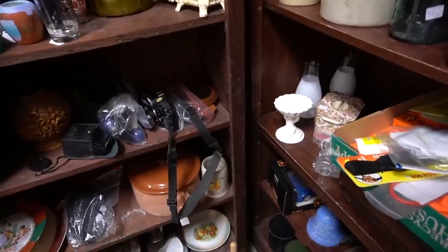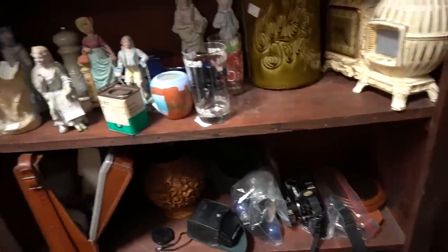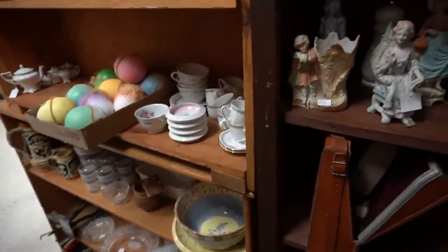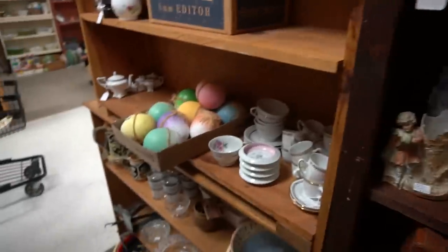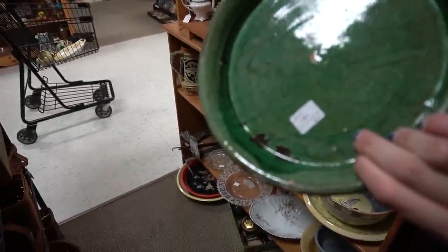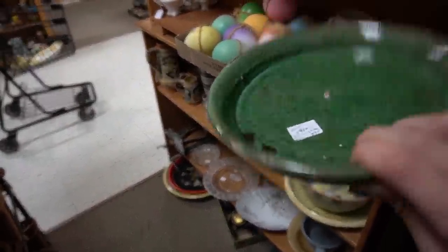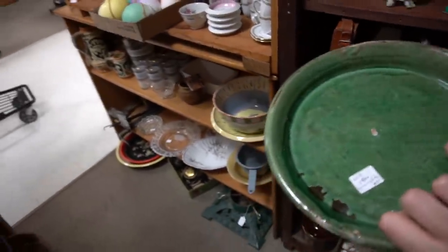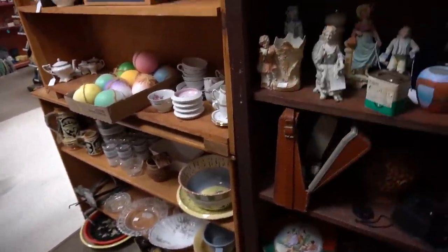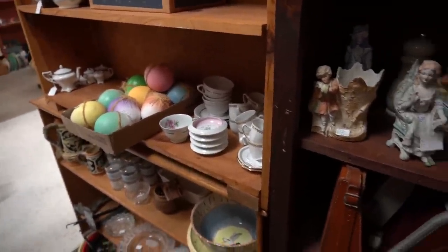Oh boy. I think I'm gonna put this in my cart. I am gonna actually grab this up here. Redware piece. Green glaze is redware. I feel like this matches a piece that Andrew got recently and I haven't listed yet. But I don't know. Maybe more. I also feel like it's the bottom of a planter.